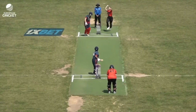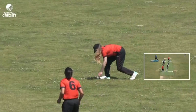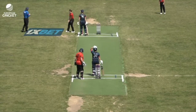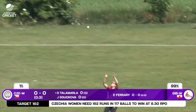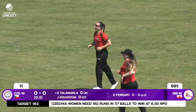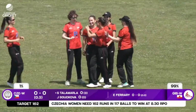Trophy already as we start the run chase right now. Oh, a bit of hesitation there. Does go straight to the fielder. Dot ball there. Of 35 deliveries, up in the air and straight to the fielder at that mid-off position, and that is a big body blow for the Czech ladies here, and a good start there for the Gibraltar women.